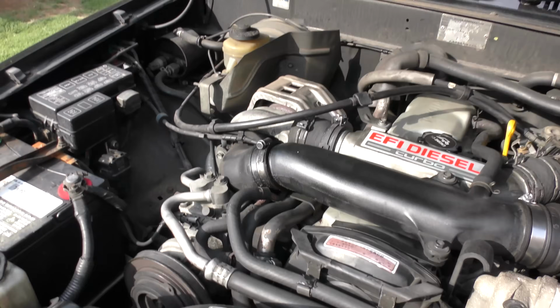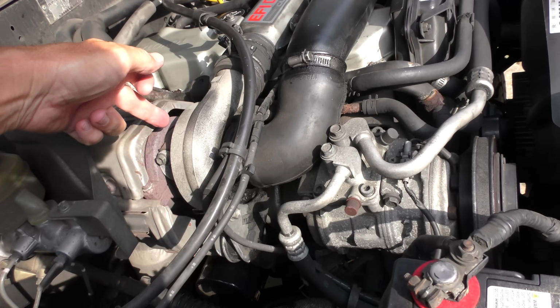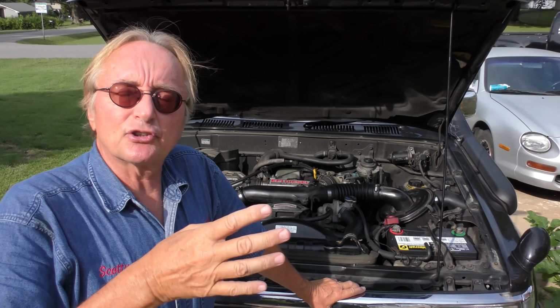This baby has an electronic fuel injection diesel turbo engine. They sure made the turbo easy to get to. Here it is right there. It's not an engine that was available in the United States. The rest of the world loves it.